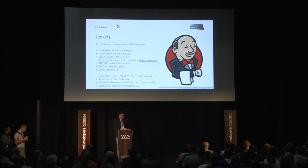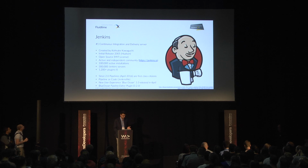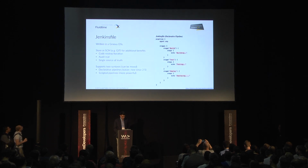And in the past, there was a pipeline plugin, and it was just on top of existing Jenkins jobs, so you could set that up. But since Jenkins 2.0, which was released in 2016 as an LTS version, pipelines are first-class citizens. Now it's possible to have pipeline as code, and there's not only the pipeline as code feature, but also a new user experience, which is called Blue Ocean. 1.0 was released in April this year, and 1.1 is coming very soon. And there's also the Blue Ocean Pipeline Editor plugin. It's a beta, more or less, but it helps you to click together your pipeline.